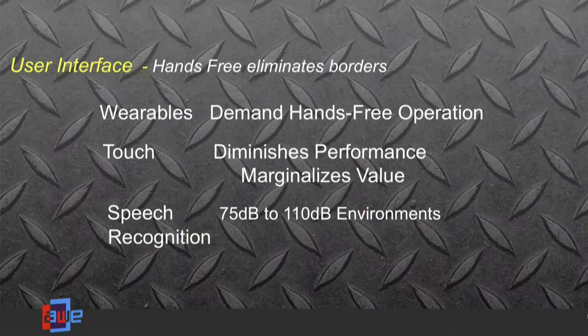So, we get down to user interface. This is probably one of the biggest areas for being able to impact augmented reality in a daily application right now.